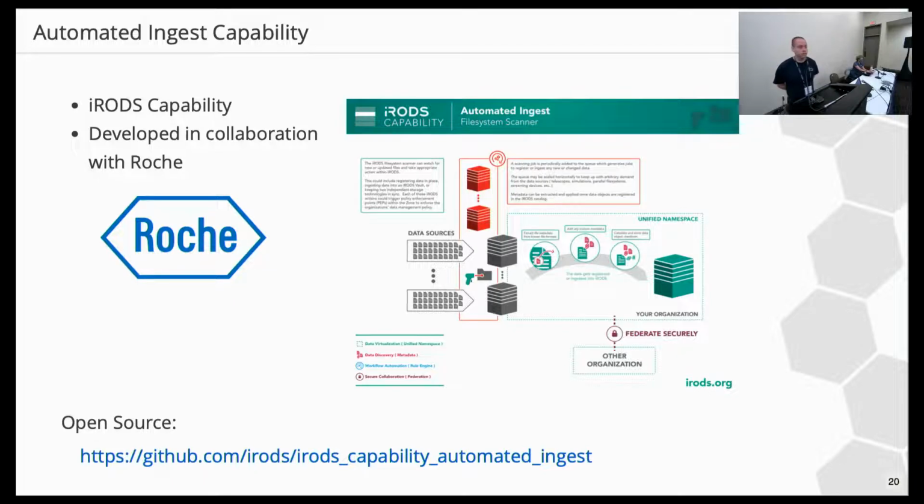Our automated ingest is a scanner that keeps up with parallel file systems, and that's impressive on its own, but because it ties into the same framework, all the benefits that you get once things are inside the policy boundary apply here. And so working with Roche, we were able to develop a nice generic solution for this, still very flexible.